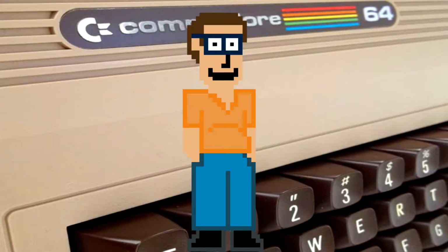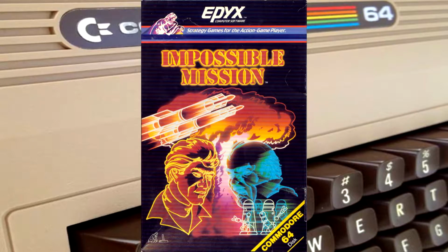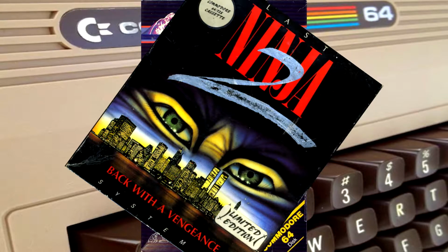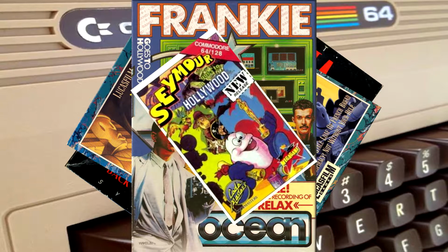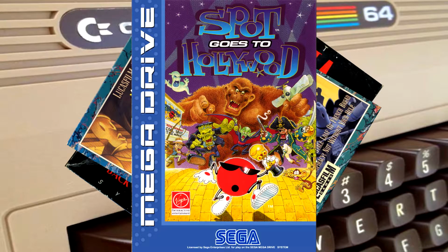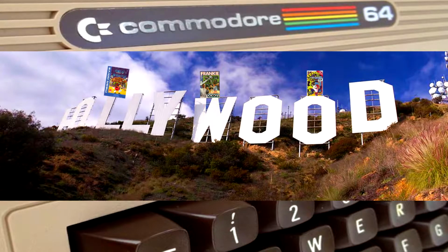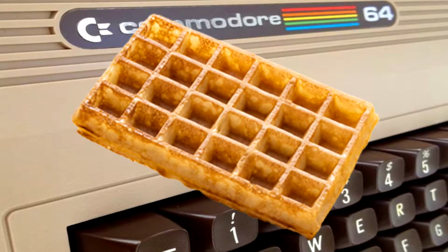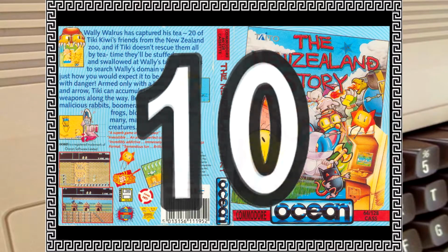This list is purely the 10 games I have gotten the most fun out of, so there will be no epic titles such as Impossible Mission, The Last Ninja 2, or even highly rated Frankie Goes to Hollywood. Seymour Goes to Hollywood, Spot Goes to Holly... hang on, no, wrong machine. Regardless, no Hollywood games were harmed in making this list. So without any further waffle, number 10, The New Zealand Story.